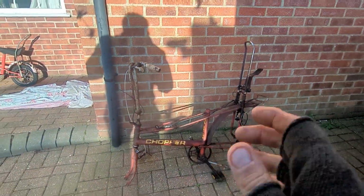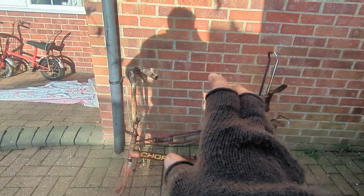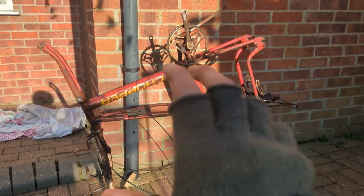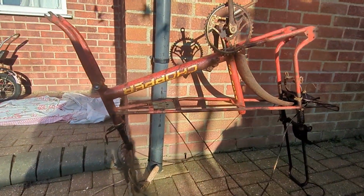What do you think of that patina on that chopper? Looking good. So I've come over to this part of the garden where it's not so bright. You can see it better.